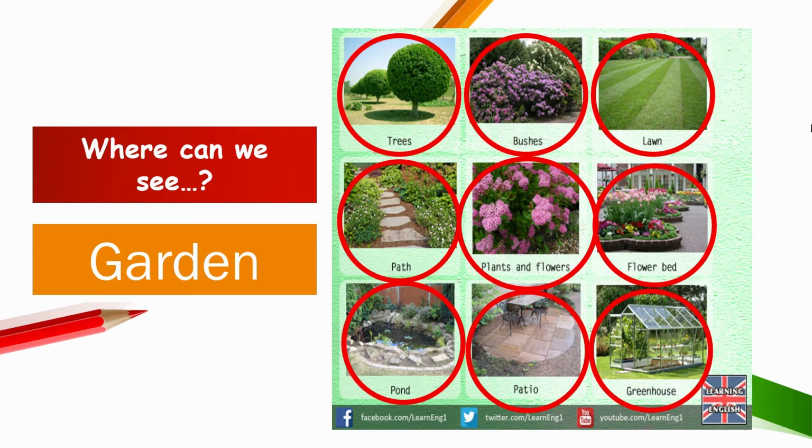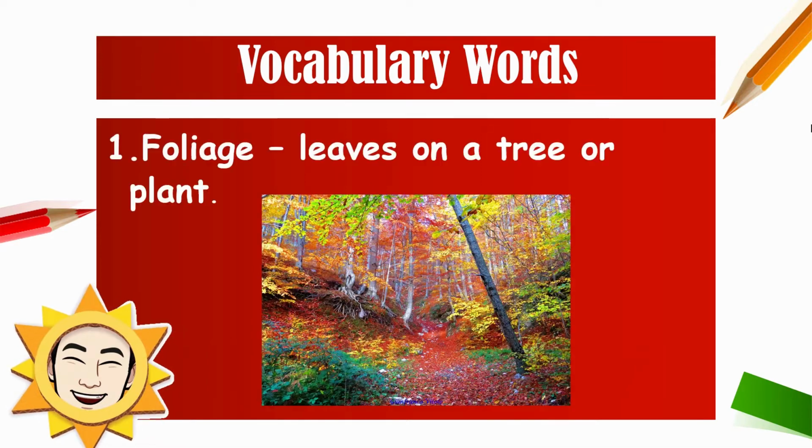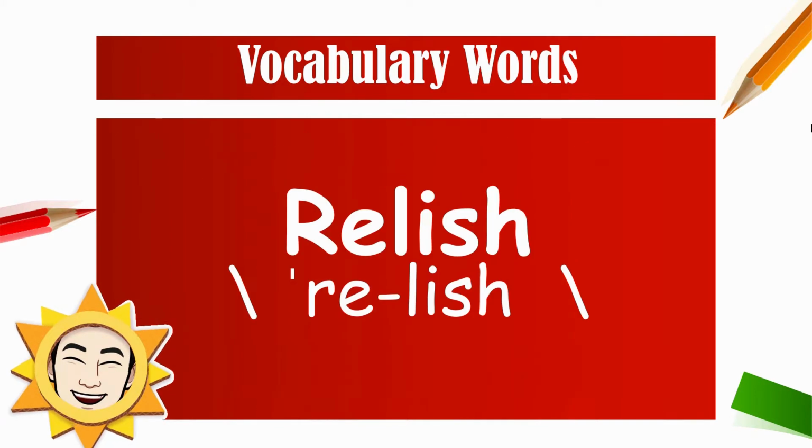Before we proceed to our topic, I want you to look at our vocabulary words. Number 1. Foliage. Foliage. Leaves on a tree or a plant. We can see green, yellow, and light green leaves. So these are foliage.